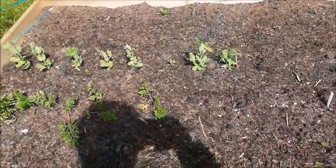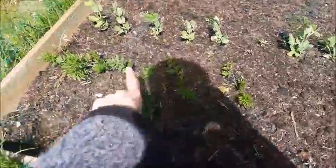Come over to my veg patch, which is still quite empty. I've got carrots growing here, meteor peas growing here, one little spinach plant, the rest are inside, and a few shallots that are growing as well.